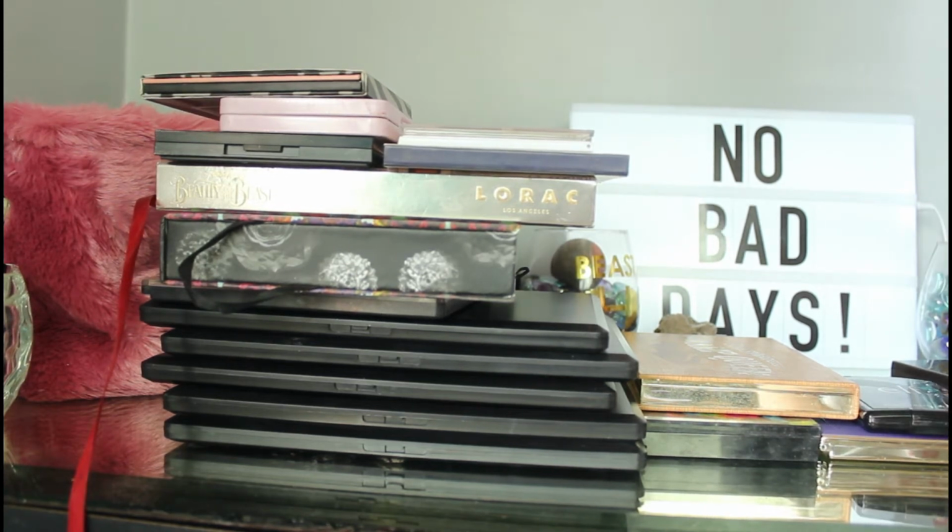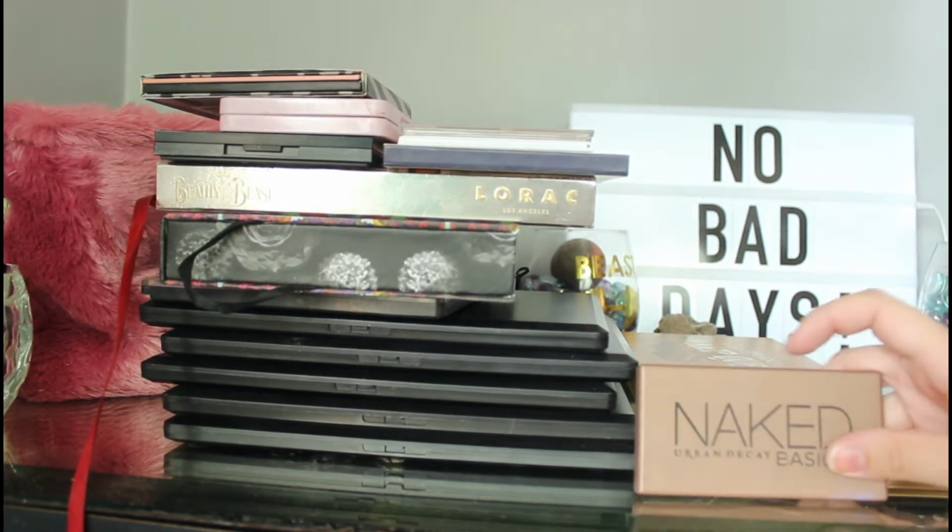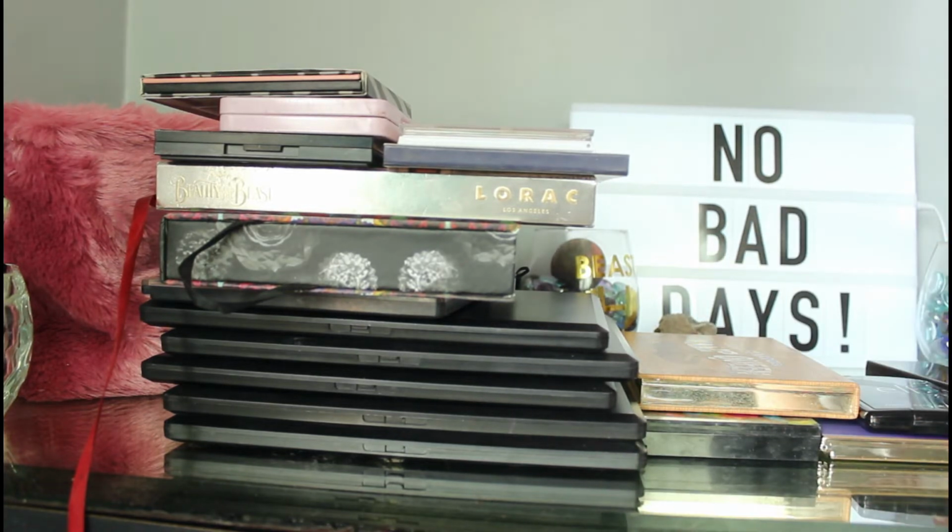Okay, let's see. Definitely keeping my Urban Decay Naked Basics. I use this a ton.